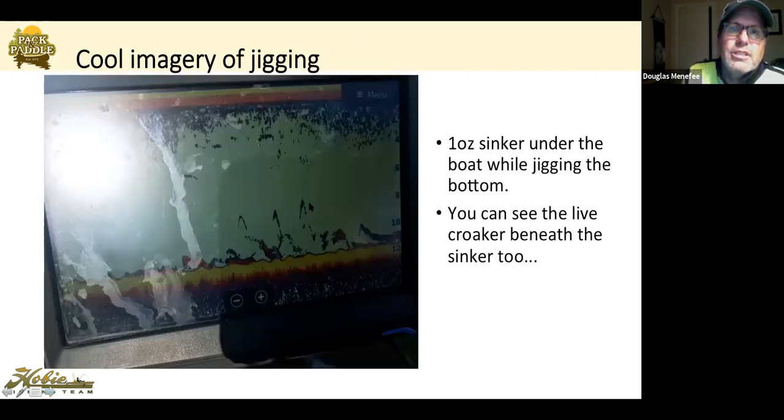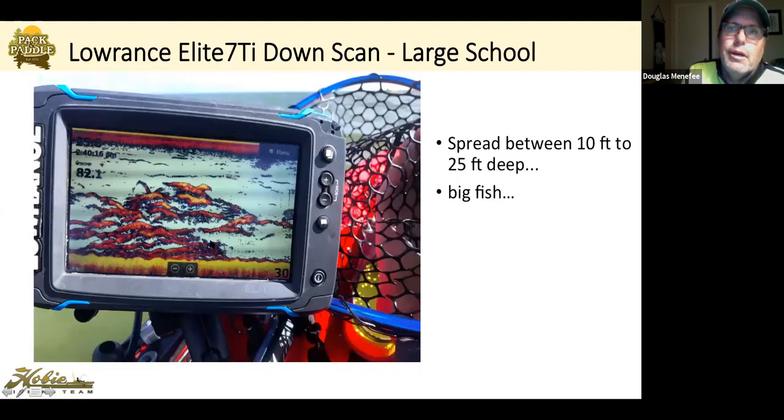So this is an example of dropping a 1 ounce sinker. You can see your sinker bouncing off of the bottom, and you're targeting a fish. And then this is spread about 10 feet. This is a school of fish. Again, this is about 10 foot of water to about 25 foot of water. So they're suspended, and then they're all the way down to here.